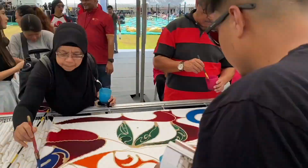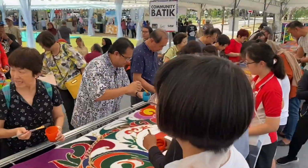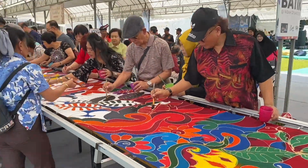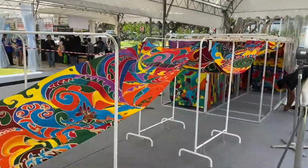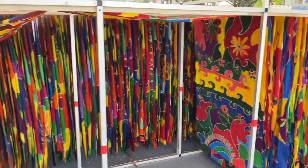And here at Kamal Arts, we have developed community batik. Over the years, it has grown from my very first community batik, which was 4 meters, to what we have done recently to break the record of the longest community batik, which is 550 meters, in conjunction with Singapore's 55th National Day.